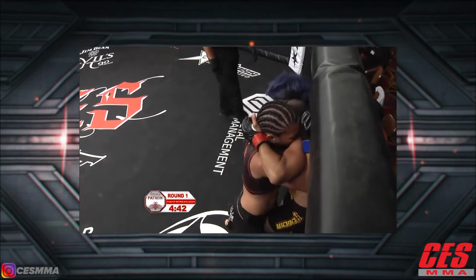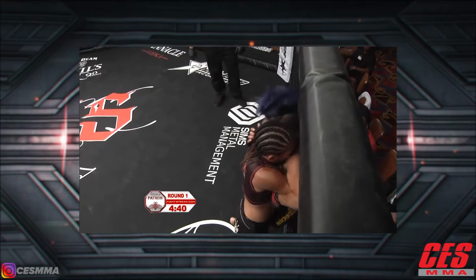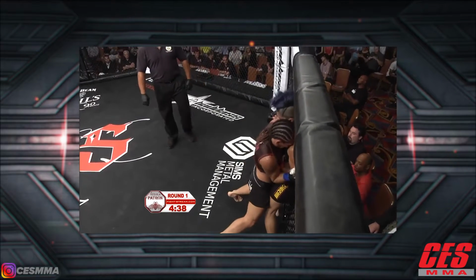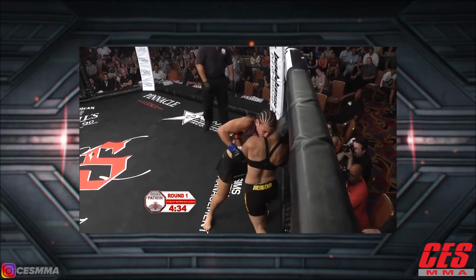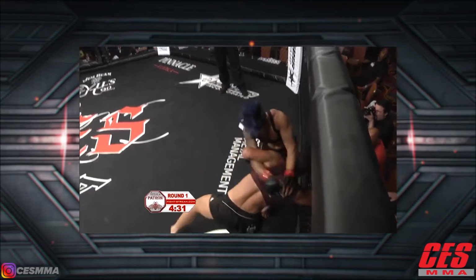Bridget Narcisse comes out flying, lands the head kick on Kaylee Medeiros, and we're underway in this flyweight bout. No stop whatsoever in the action here, Scott. And Kaylee Medeiros comes in with 5 fights on her resume.